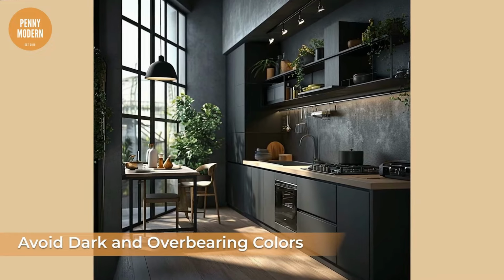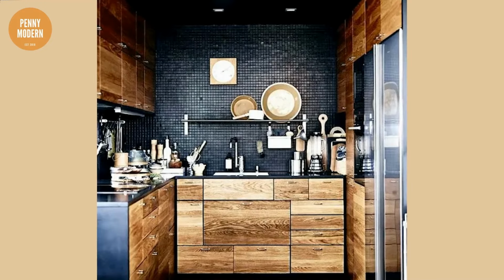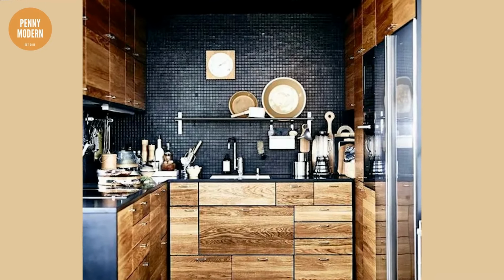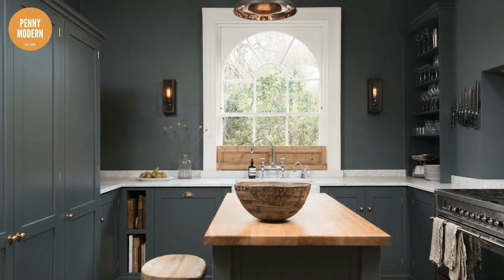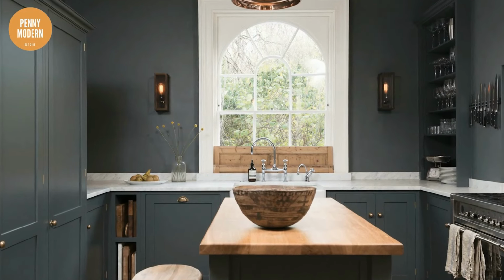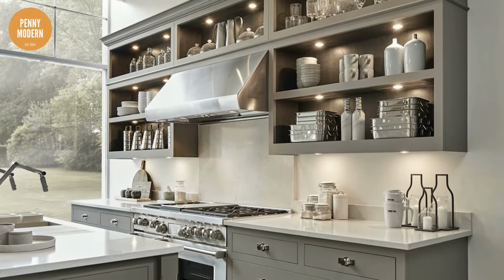Now, the first thing is to avoid dark and overbearing colors. Dark colors might seem very chic and moody, but in a small kitchen, they can make the space feel like a cave. Stick with lighter shades to keep things bright and open. Kelly Wearstler says dark colors can be dramatic, but in small spaces, they can overwhelm and diminish the sense of openness.